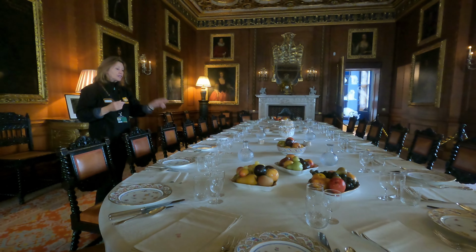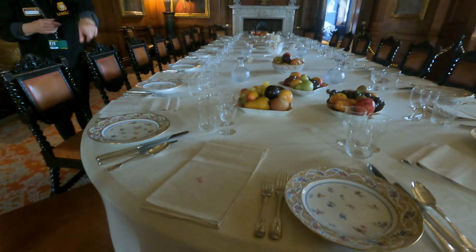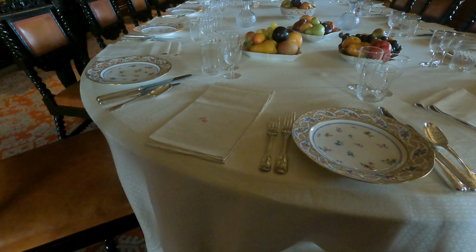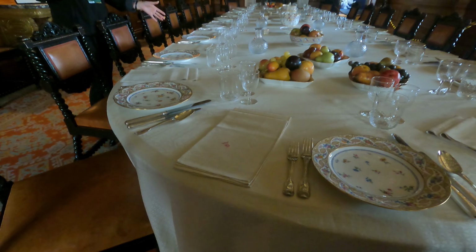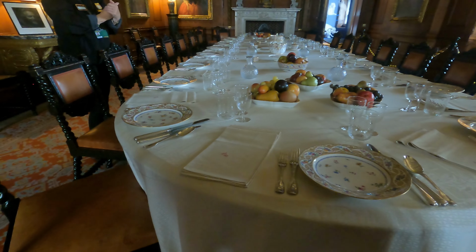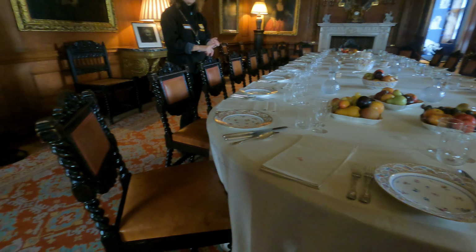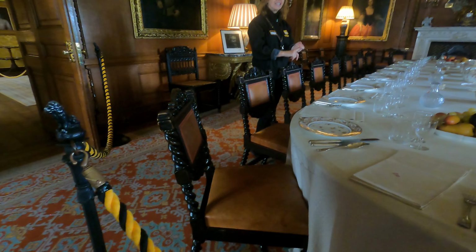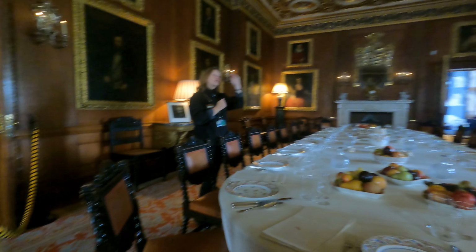So the tableware is Sèvres. Each piece is hand painted. It's this French Sèvres, and that was brought for a visit of King George III. So we've got a Viscount. The title of Viscount came from Charles II. The title of Marquess came from George III. And the title's handed down father to son. Marquess is higher.